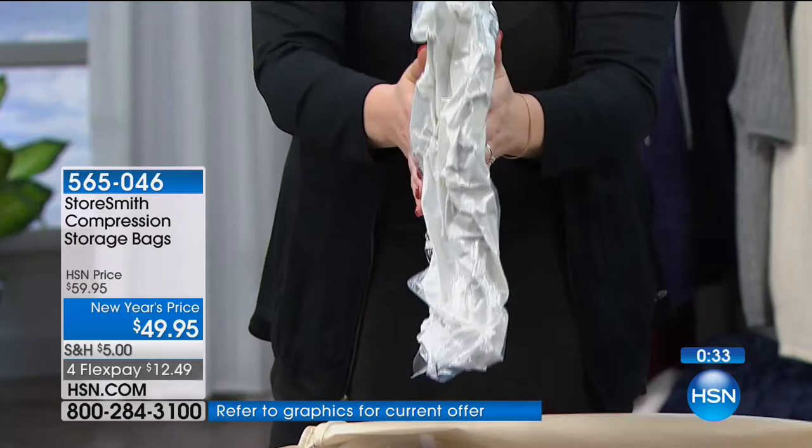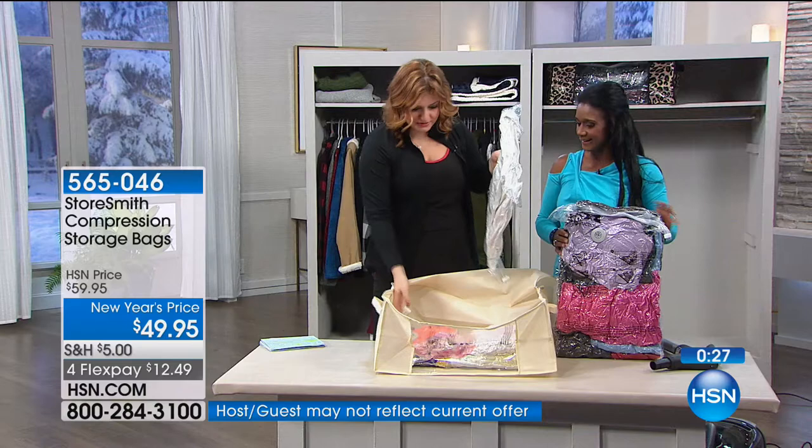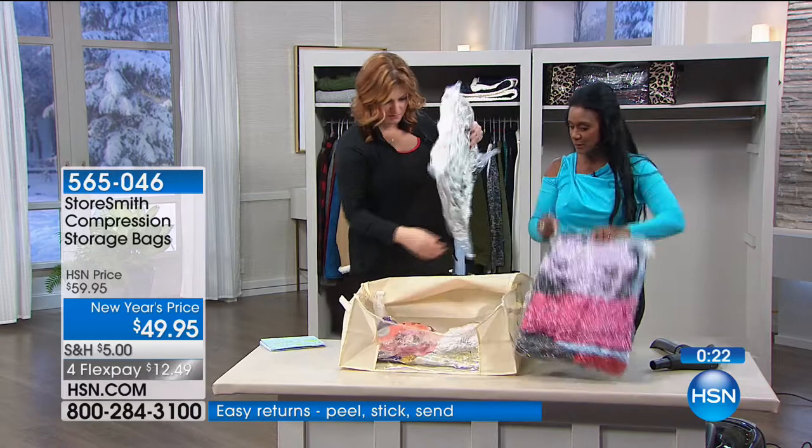Isn't that great? It's so thin. And you could see how thick it was before. We almost need a little side-by-side comparison. But look at how much, I mean, my goodness, what did you put in this? This has 10 extra sweaters. Oh, now, this is wonderful.